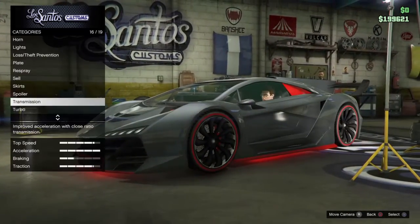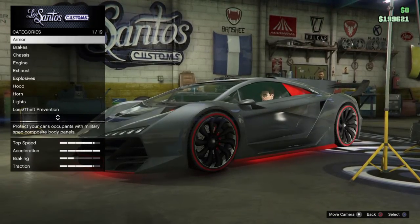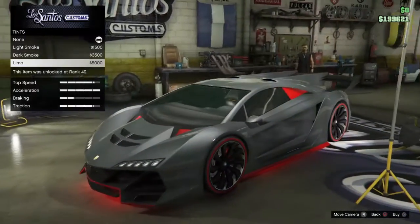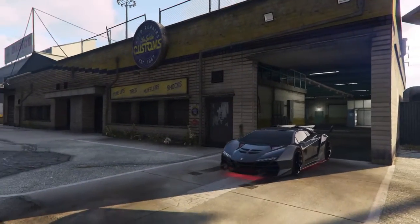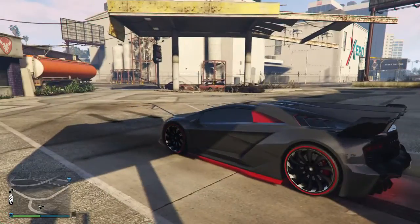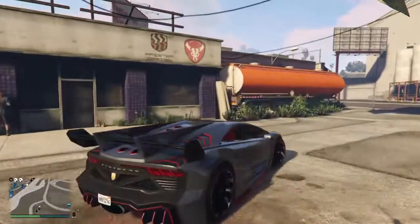It's pretty much the original Lamborghini Veneno wing that you see on the car. If you do look it up online, you will see this wing does look pretty similar to the one on the actual car. But yep, that is the Grotti Zentorno, based off the Lamborghini Veneno. And if you're looking for a very fast car that'll keep up with Adder, I would highly recommend this car for you.